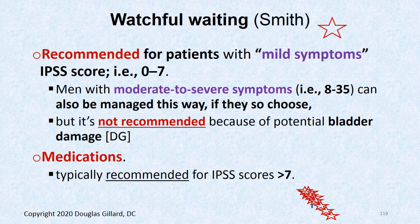Watchful waiting. If you remember, we talked about the IPSS test that you can take and how good that is to do. If you score low on that, between 0 and 7, then it's best just to watch and see what happens. Men with higher symptoms, 10, 11, 12, 15, 20, even 35, can choose to be managed that way, but you have to be careful because they are going to damage the bladder.